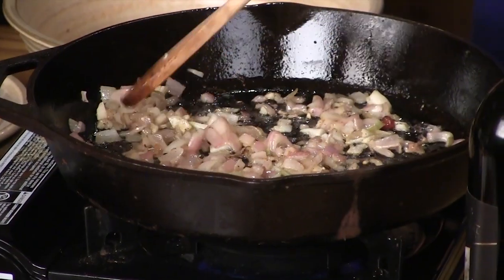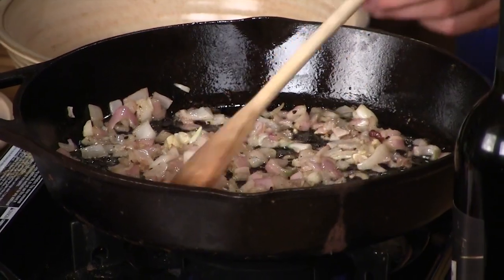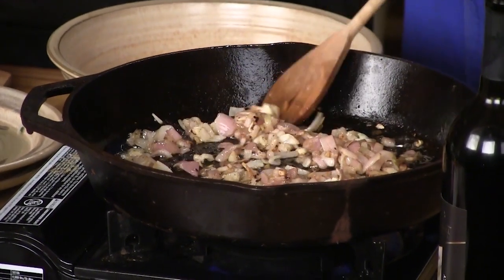All right, look where we are here. We're getting close. If I had to guess how long this takes, till you start seeing the way it's supposed to look, I'd say probably about 3.5, 4 minutes. And this is so mild. The domestic rabbit is so mild and so tasty, so sweet.